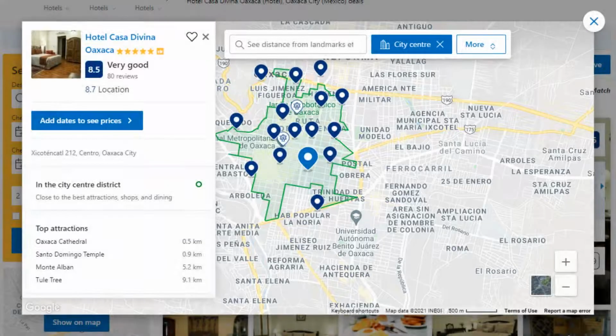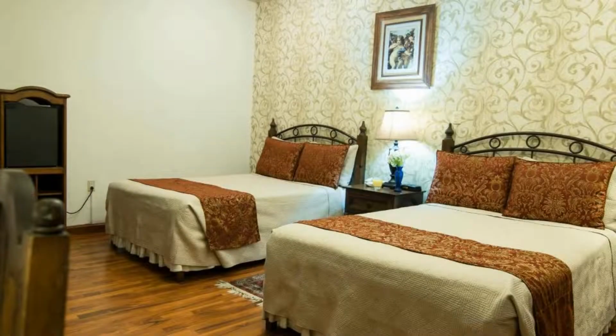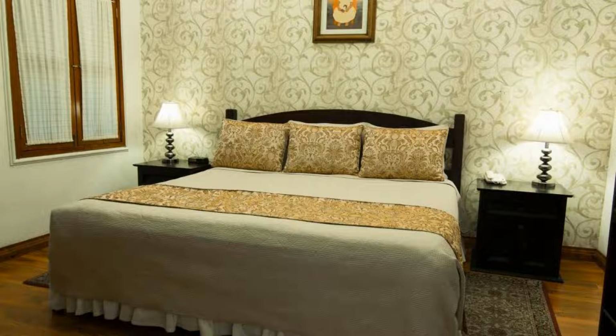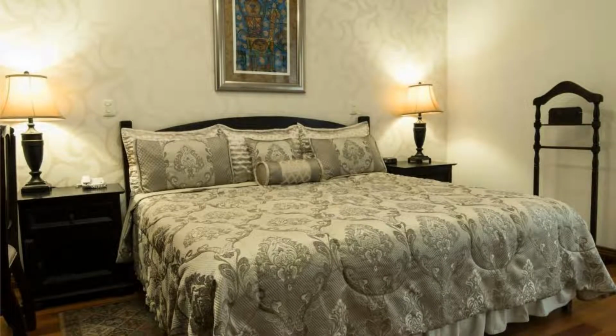Number 10. It's a 5-star hotel. The location of this hotel is superb and guests love walking around the neighborhood. Check-in time is 3 p.m. and check-out time is 11:30 a.m. Guests are required to show a photo ID and credit card at check-in. Pets are not allowed in this hotel.